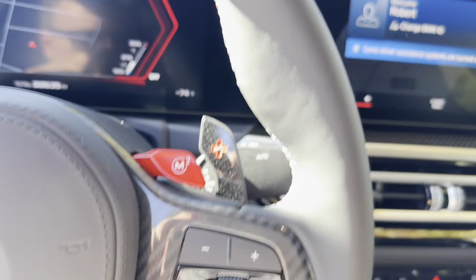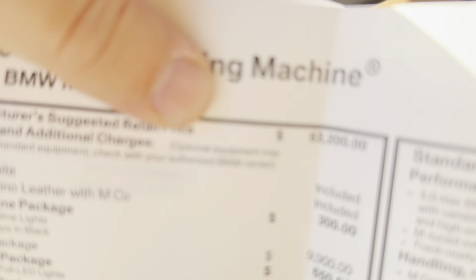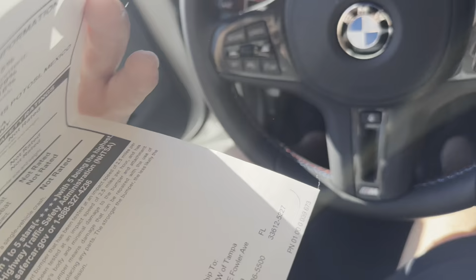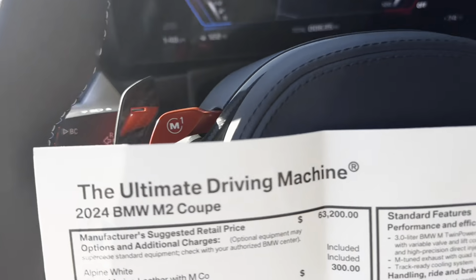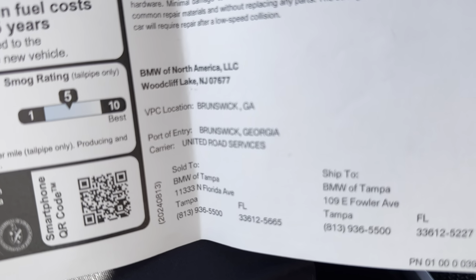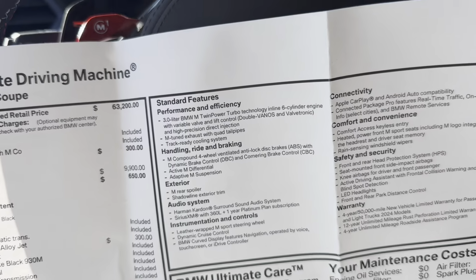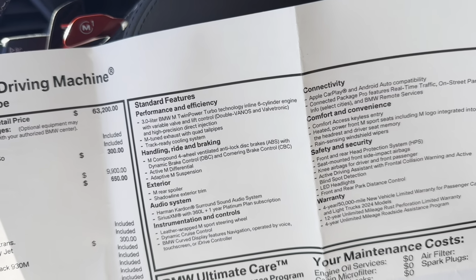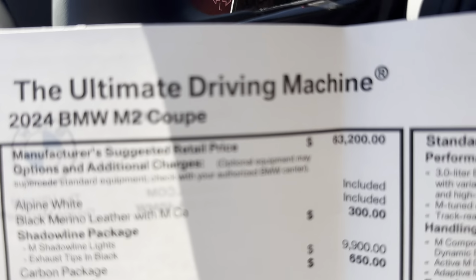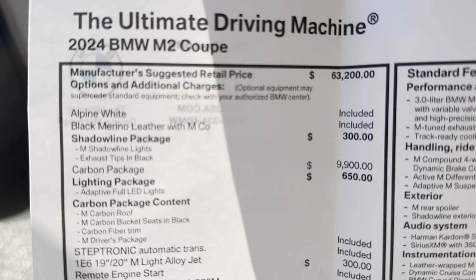And I want to show you guys something because I have the window sticker for this car. As I mentioned, this car was spec'd very nicely. And funny enough, here, let me open this. See the ultimate driving machine. So this car was originally sent to a dealer in Tampa, and the dealer traded this car to I.G. Burton down in Milford, Delaware, which is funny how things happen because that's how it ended up in my friend's hands. So we have a base price of $63,200, and then look at the options this car has.